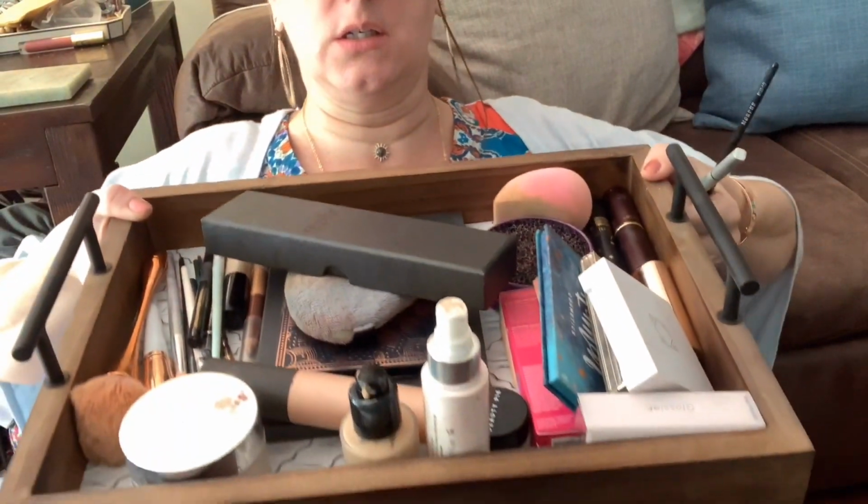Morning, my friends. It is Saturday morning, and I figured I'm gonna do a get ready with me. I'm gonna pan you down and show you all our goodies right here. Well, maybe. I don't want to make a mess, but here's the stuff. These are the products that I picked out for us to play with today.